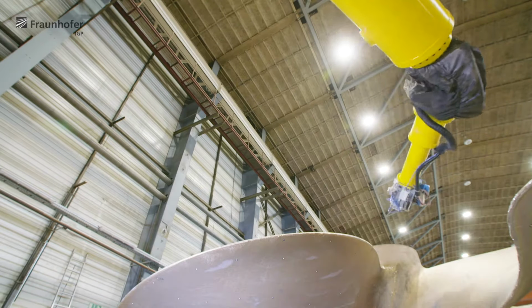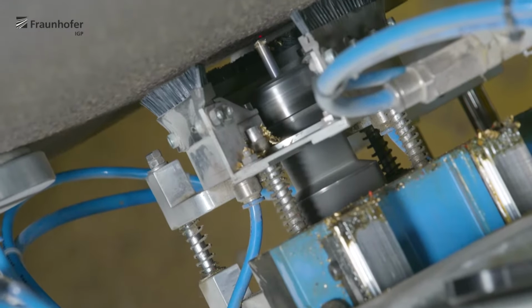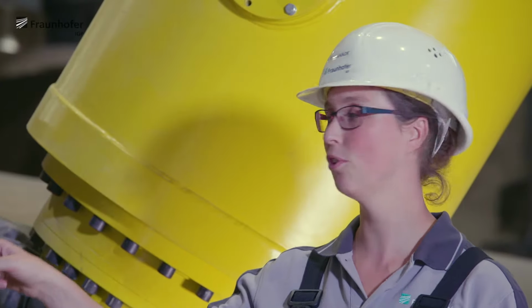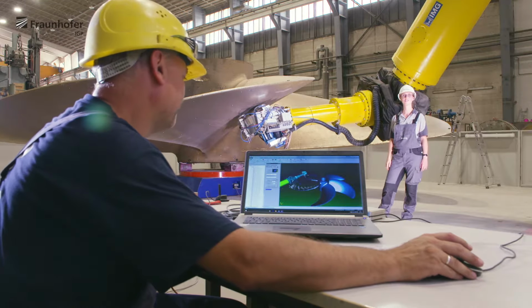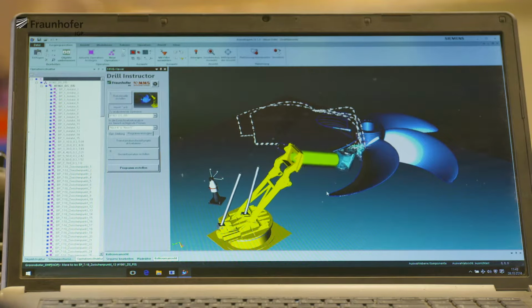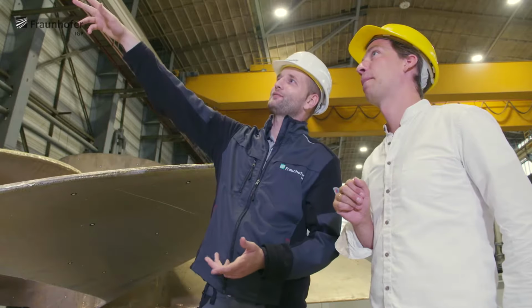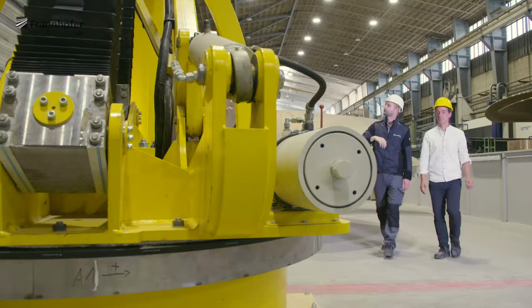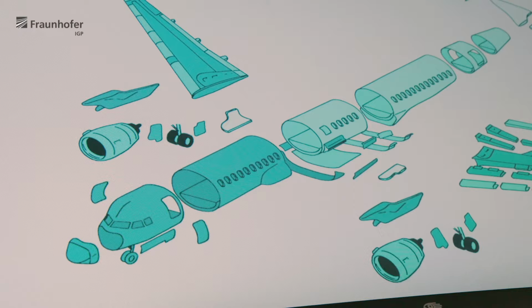This robot can now take over a tedious manual drilling process, a true innovation in this context. It is programmed by the Fraunhofer IGP such that a trained worker can operate it independently. This large-scale robot was developed in close collaboration with the customer, specially designed for this traditional foundry. It is a very sustainable solution. The large-scale robot is unique for us because it automates an important processing step in our company, and in this way our ship propellers are more precisely and flexibly manufactured.